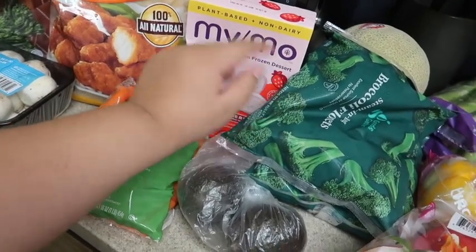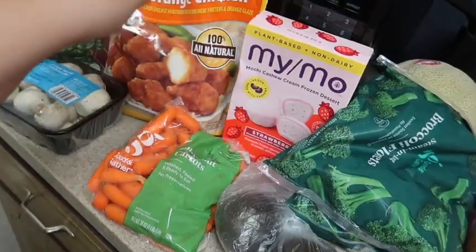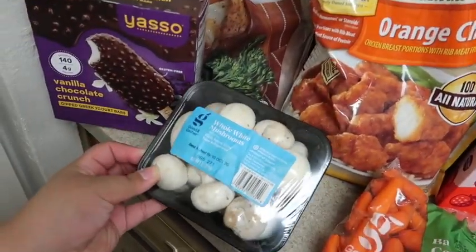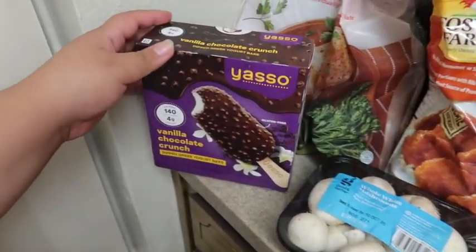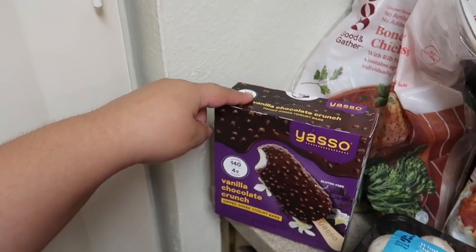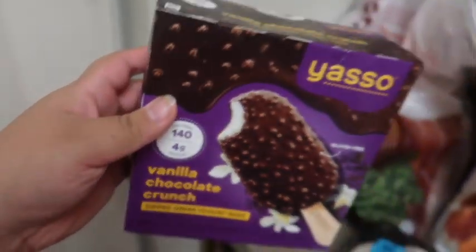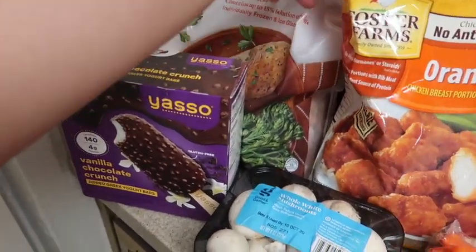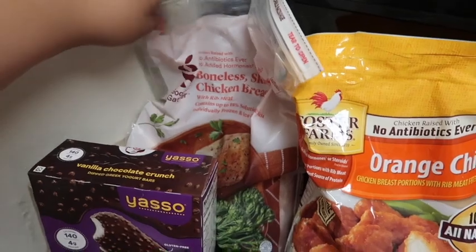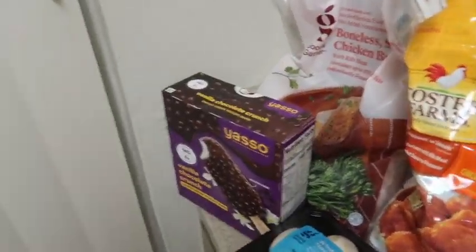I got some Mimo. I haven't had this in a long time, so that's why I ended up getting it. Got this bag of orange chicken, some white mushrooms. I got this Yazo vanilla crunch thing. They have 4 grams of protein per bar and it's 140 calories. And I also got this frozen bag of boneless chicken breast. I think this is more for like Chanel, my dog's food.